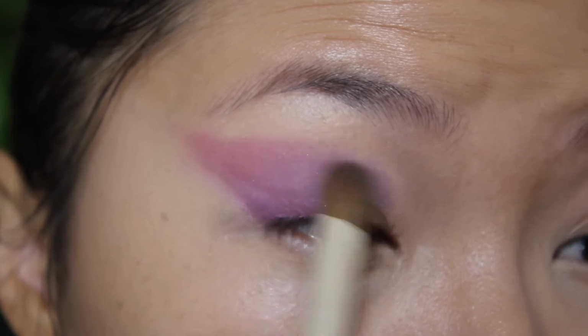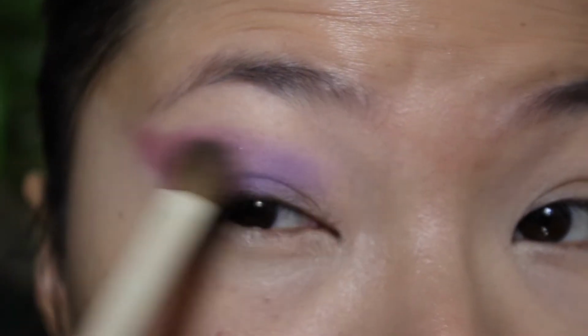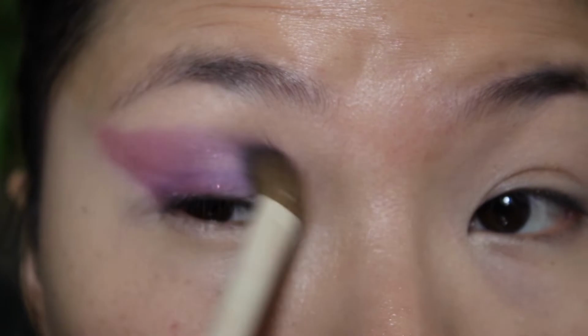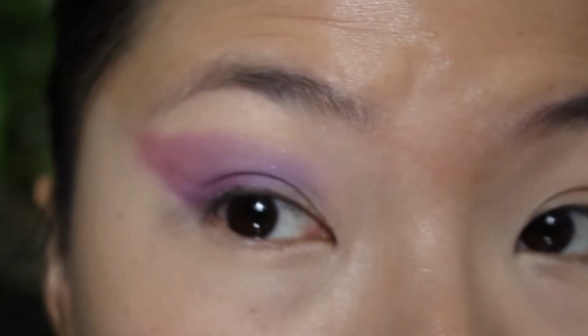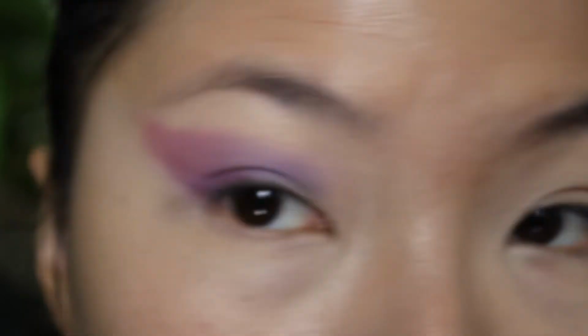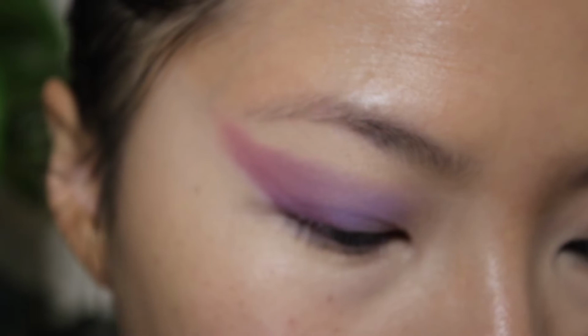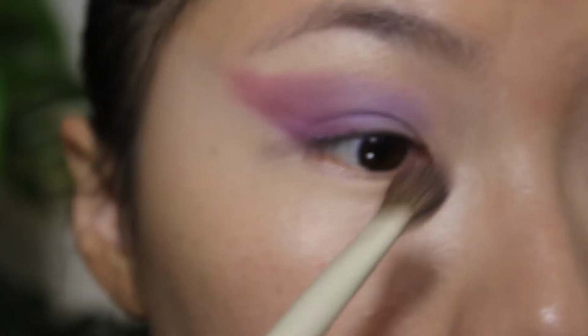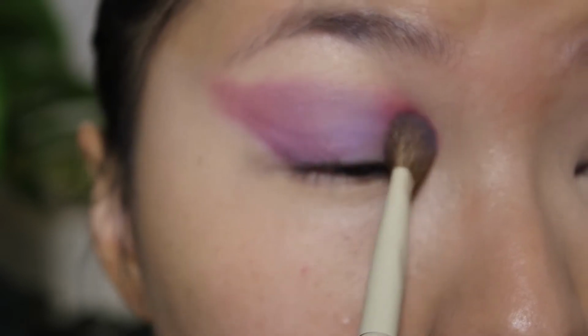Okay, I'm taking more of the purple, C4. I'm using Ariel's A20, and just continuing to buff out the edges and build a little bit. I do want to create a gradient type of effect. For the inner corner part, I'm gonna go into D4. It seems like a bright type of pink.